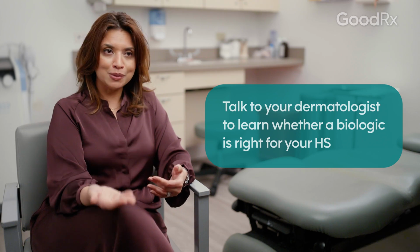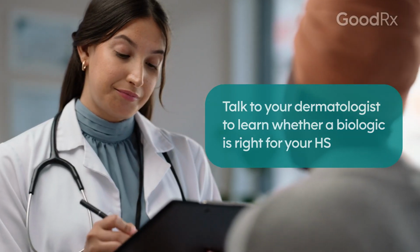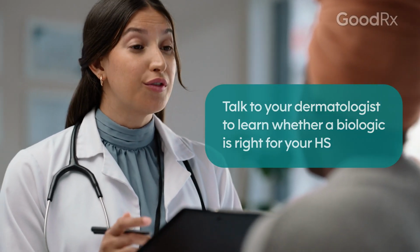If you're curious about biologics and if you would be a good candidate based on where you're at with the symptoms that you're experiencing, talk to your dermatologist, because ultimately we're the ones that prescribe these primarily for HS. We can go through this with you and talk through some of your concerns, whether it's being a little nervous about a needle or an injection, what this might mean. That's what we're best suited to do because we do this routinely. So knowing that you can talk to your doctor about every step of the way is really important.